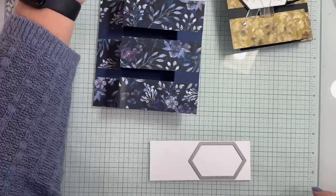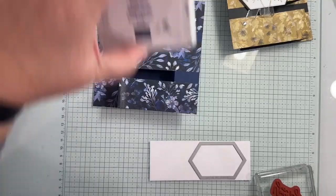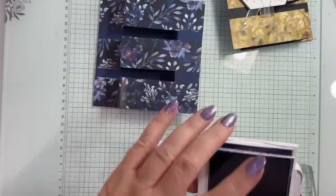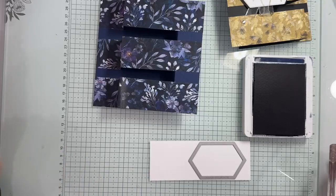Now here's what I did. Because some of them open easily from the top like that. Hi, Sarah. Yeah, I do like the broken up pattern. I really liked this card.